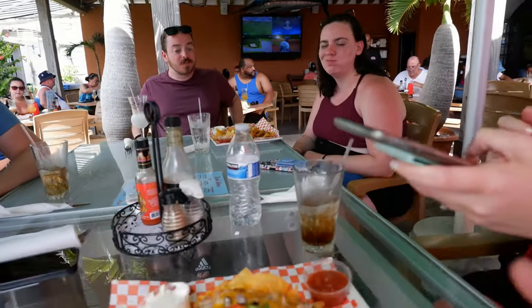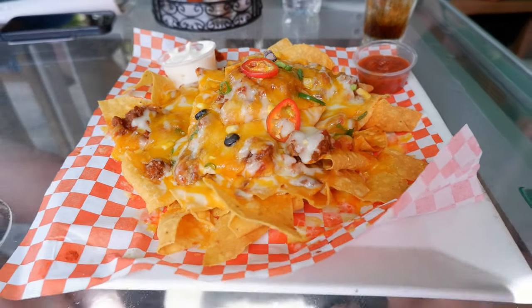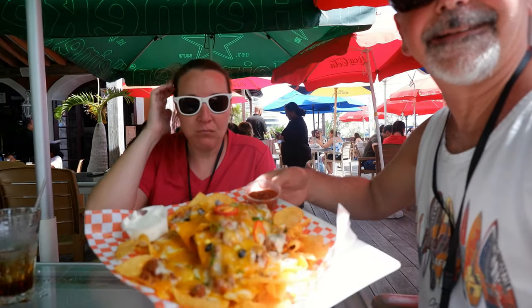All right, and then we're getting two appetizers to share, so nachos and calamari. Matt and Brie got nachos, we got nachos. Look at that. Have you ever seen nachos prettier than that? How are they? Are they good? This just looks crazy, doesn't it? That's pretty nice.